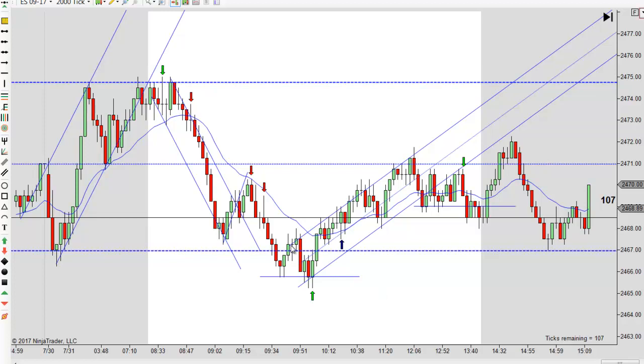And by the time you got a higher low here, you're back into the EMA. You don't have room. You really don't even have room here.